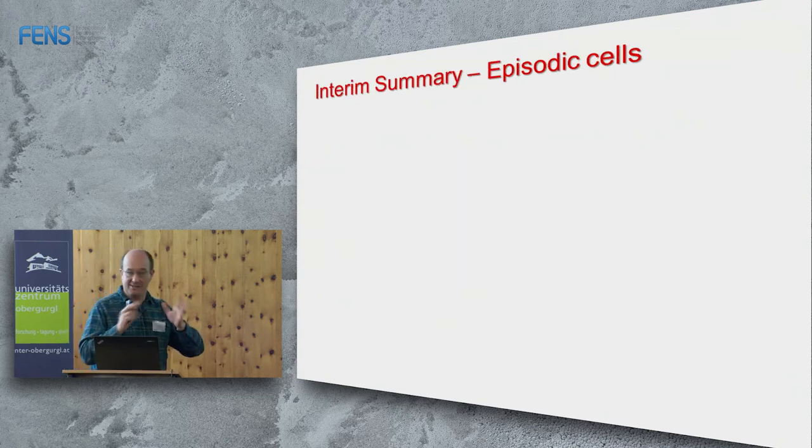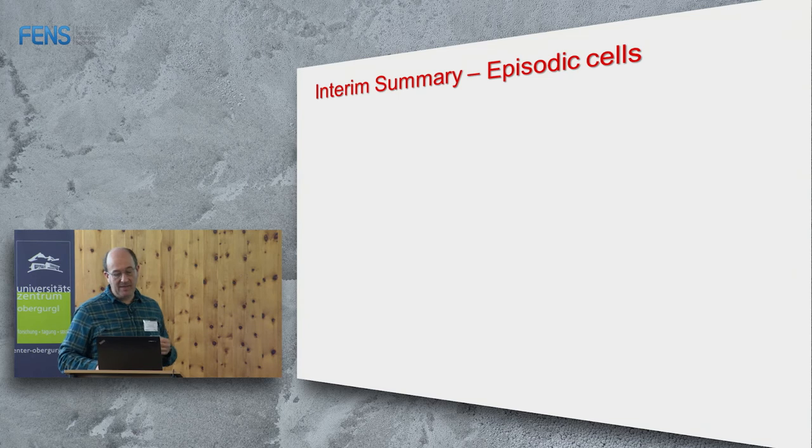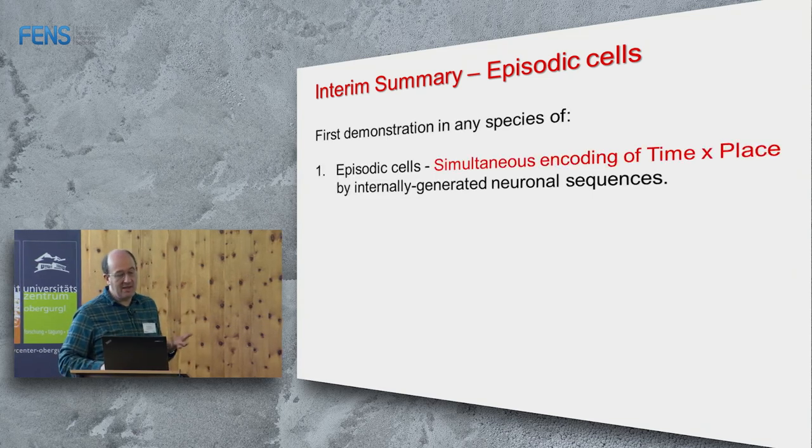So really, this is an ongoing work. I'm just showing you a little bit and piece of that. But it looks like from this, this is a first example.